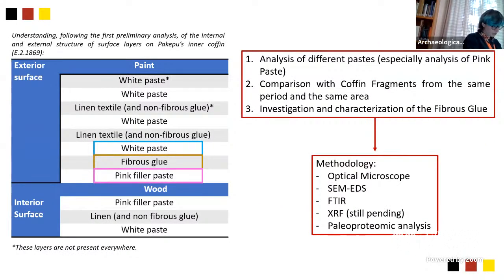On the table, we can see the reconstruction of the internal stratigraphy of the pseudo-cartonnage after the first preliminary analysis made by the team of the Fitzwilliam Museum. Very interesting is the presence of a white paste and, moreover, of a pink filler. So the question is, are they similar from a morphological and chemical point of view? Moreover, they encountered the presence of a fibrous glue between the layers, which serves a better understanding because it was never registered outside Thebes and prior to the 25th dynasty.